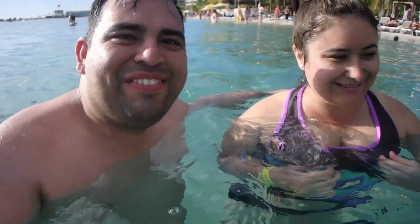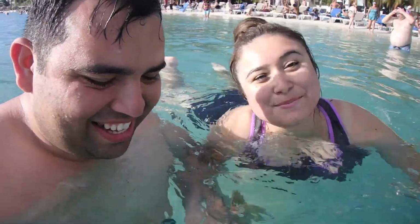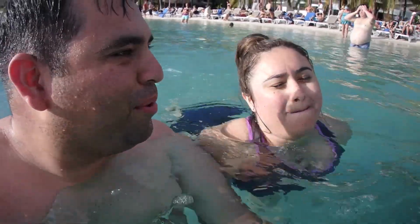So we're out here swimming in the beach of Curacao. Woo-hoo! We're wondering what the water looks like. This is Mambo Beach, by the way.